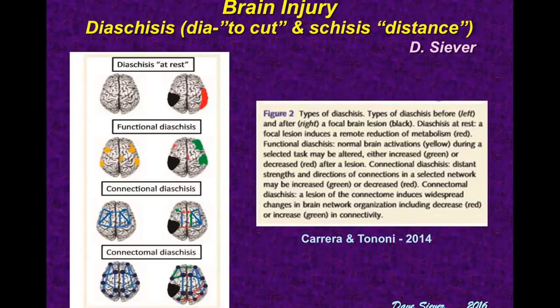Well, something about this is now, if we have a little damage to the brain, as we see in the top diagrams there, on the right-hand side, we see the brain with the black blob on one side, and you see the red on the other. Now, this is diaschisis, and diaschisis means to cut from a distance. And in this case, what happens is if there's a brain injury where that black area is, the area on the right also goes down because those areas are heavily wired from the right to the left. And if the left gets shut down from damage, the right has no one to talk to, and therefore it shuts down as well.